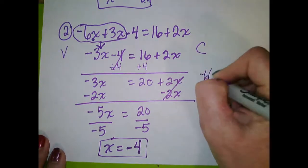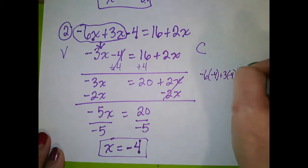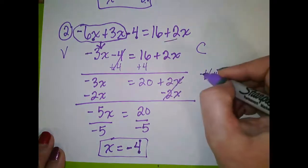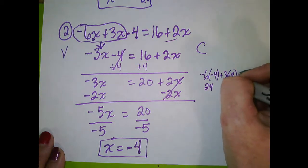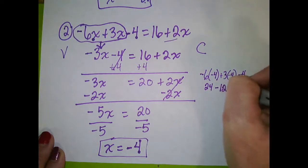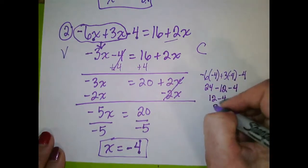I've got -6 times -4 plus 3 times -4 minus 4. Alright, I don't have room to write the other side, so I'm going to work on this side first. -6 times -4 is 24, positive. The 3 times -4 is -12. Y'all see I didn't add 3 to that, because that's not a number. I got to multiply that 3 to that 4 first. And then I'm going to subtract 4. So now I've got this to work on. 24 minus 12 is 12. 12 minus 4 is 8.